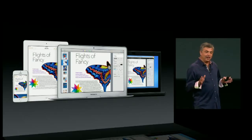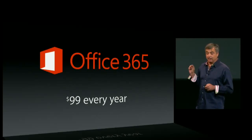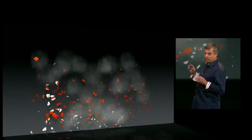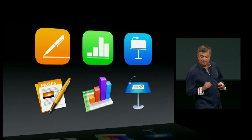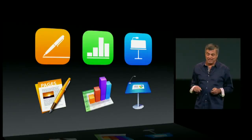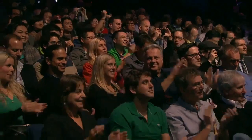Now, others would have you spend a small fortune every year just to get their apps. But we want to do something bold, something that changes the rules of the game, and you know what's coming. We're taking all of these productivity apps and making them available for free with the purchase of Mac and iOS.